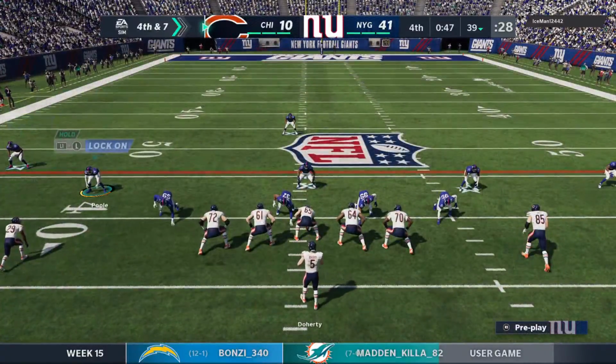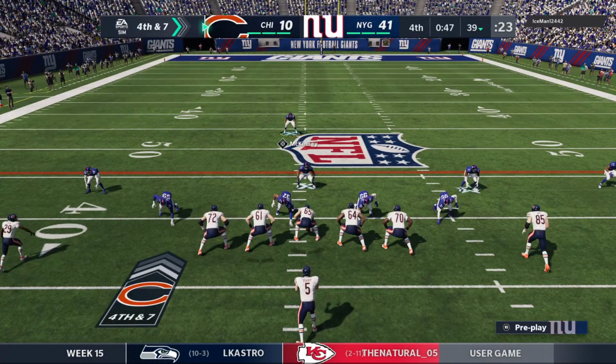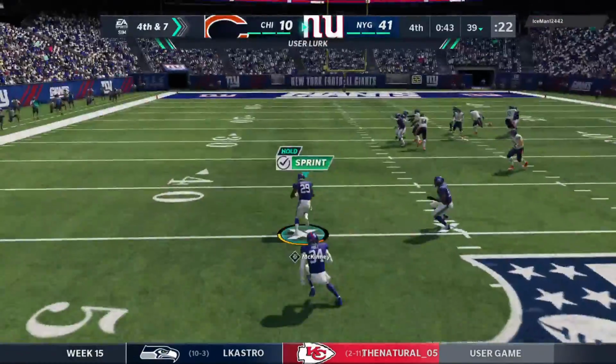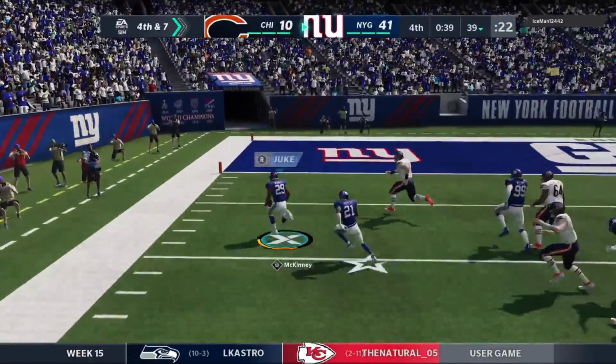The offense going to stay out there. They've converted once, failed once. What can they do here on 4th down? Got to try it here. He's back to throw. And his pass is intercepted for the 4th time today. Picked off by Xavier McKinney.